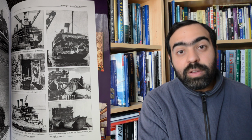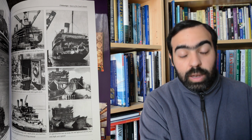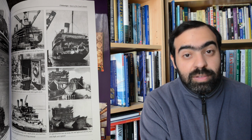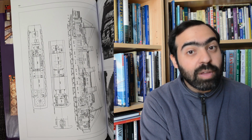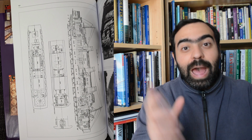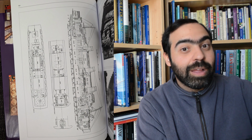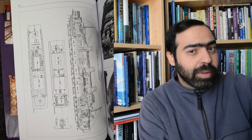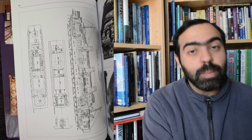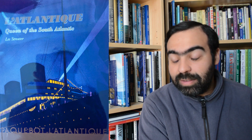It is an expanded version of the previous book with a lot more photos, and for all the enthusiasts, there is also a complete set of deck plans, one of which you can see up there, which is amazing. You can absolutely appreciate the grand interior, particularly the first class open spaces. The photos are magnificent. The text flows very easily.